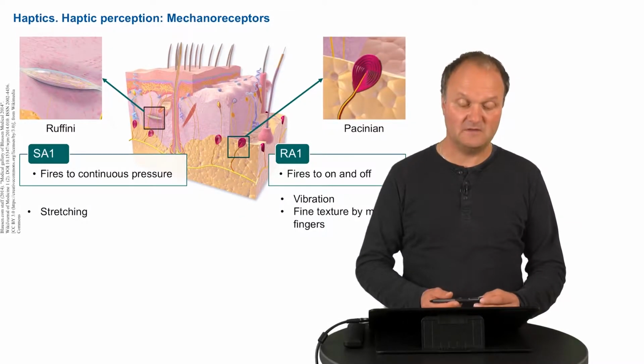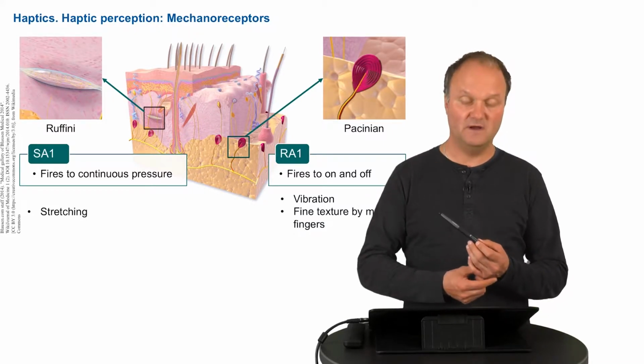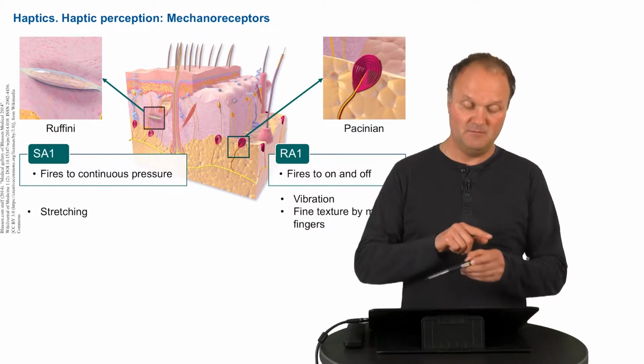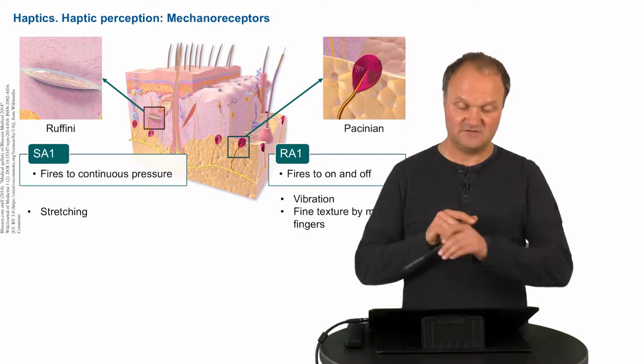The Ruffini cylinders are important for the perception of stretching. This is why they are located more inside the skin. And the Piccinian corpuscles are important for the perception of vibration and of fine texture by moving with your finger across something which has a certain texture.